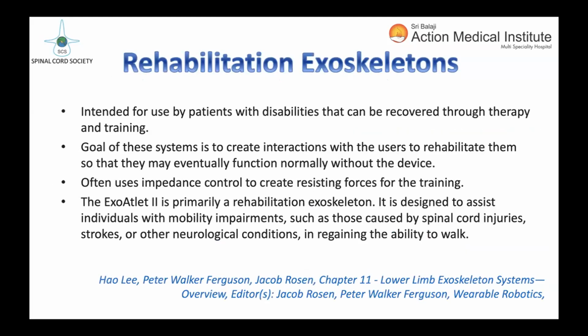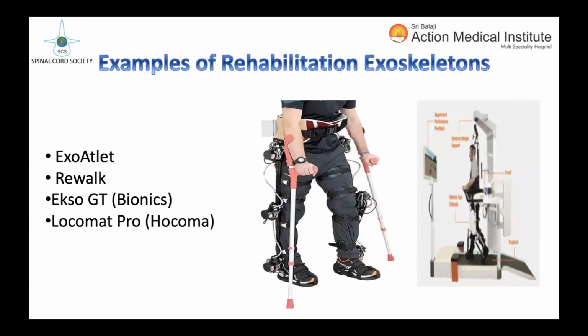The rehabilitation exoskeletons are intended for use by patients with disabilities that can be recovered through therapy and training. The goal of these systems is to create interactions with the users to rehabilitate them so that they may eventually function normally without the device. This often uses impedance control to create resisting forces for the training. The ExoAthlete 2 is primarily a rehabilitation exoskeleton. It is designed to assist individuals with mobility impairments such as those caused by spinal cord injuries, strokes, or other neurological conditions in regaining the ability to walk. So the examples could be ExoAthlete, ReWalk, Exo, and Lokomat Pro.